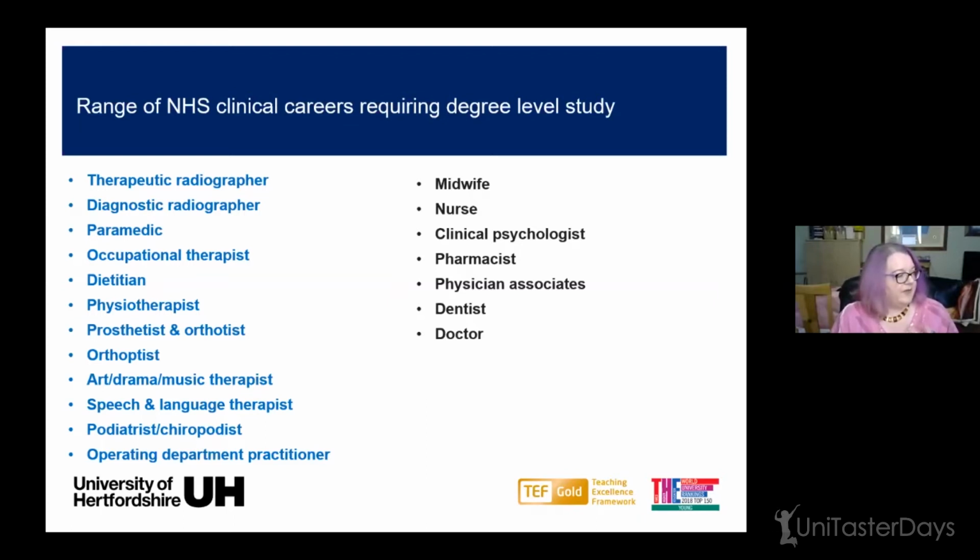Orthoptists is to do with eyesight, so they work alongside opticians, and then you've got art, drama and music therapy. So with that particular career, you probably don't need as much science background as you would do with some of the other careers because it's more based in the arts. But again, these therapists work really well with a variety of people in order to help them recover from particular illnesses and conditions and cope better with normal life.